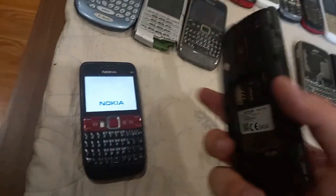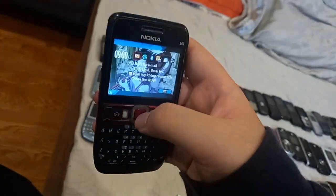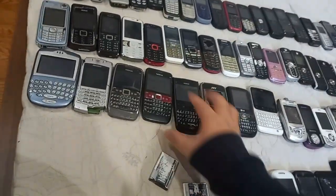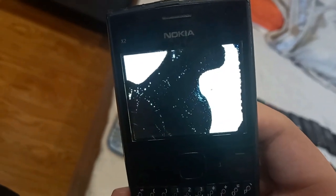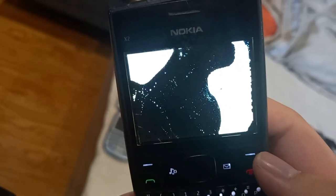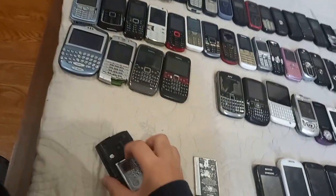I'm showing this one first. This is a Nokia X2-01. Yeah, loudspeakers, because this one's broken. We'll show that one later. And we'll use this battery for one more phone after this one. This is a Nokia X201. I just lost the battery for this one somewhere. But this one had a bad LCD. I would have to get an LCD fix on this one.